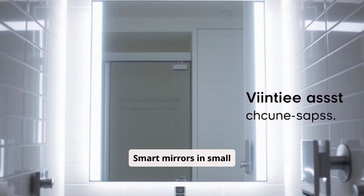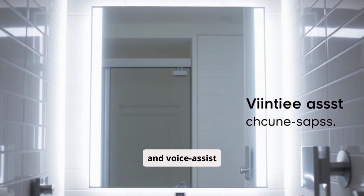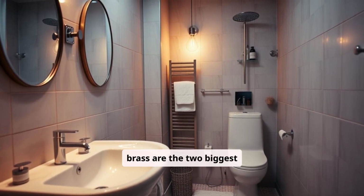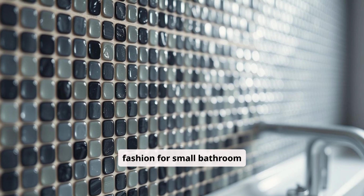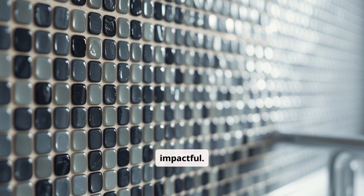Smart mirrors in small bathrooms now come with anti-fog, LED lighting, and voice assist functions. Matte black and brushed brass are the two biggest finish trends for small bathroom fixtures this year. Micro tiles are back in fashion for small bathroom backsplashes and shower walls, tiny but impactful.